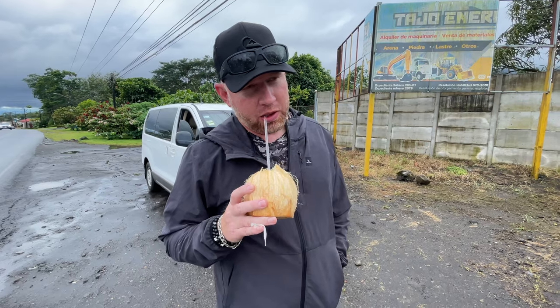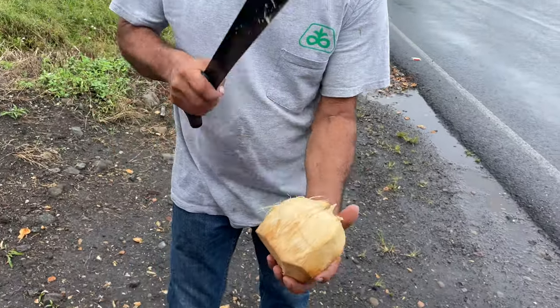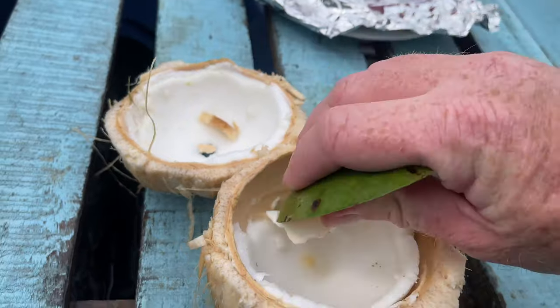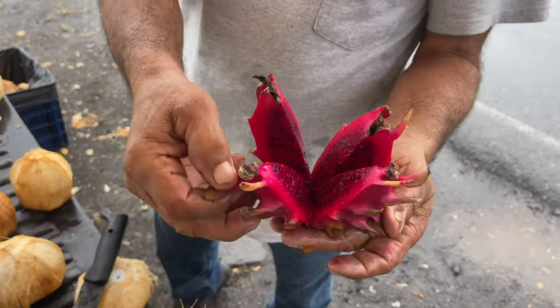Really good. You can even eat some of the meat. Oh, wow.